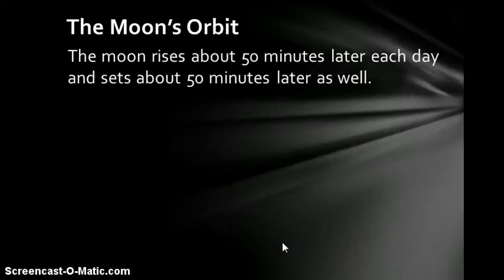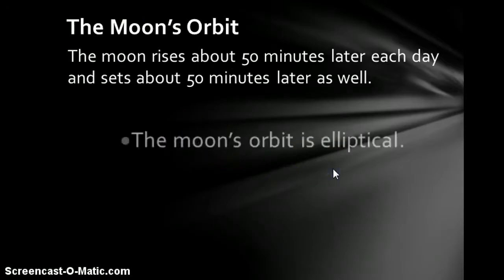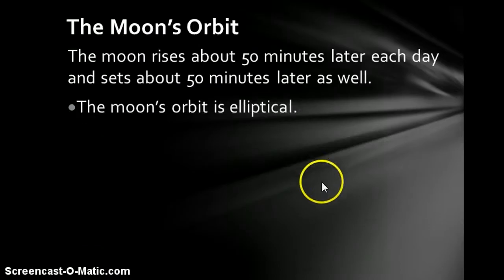The moon rises about 50 minutes later each day and sets about 50 minutes later as well. And that's just letting us know that we don't see the moon at the same time each day. Sometimes the moon is out during the day. Sometimes we'll see the moon not out during the day and it'll only be out at night. Sometimes we don't see the moon at all because of its change in orbit, being 50 minutes later each day, and the different phases of it.